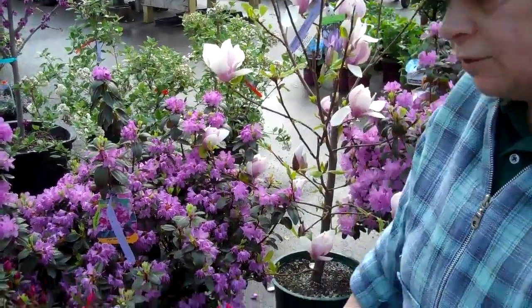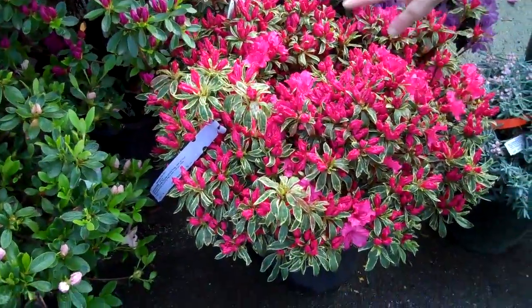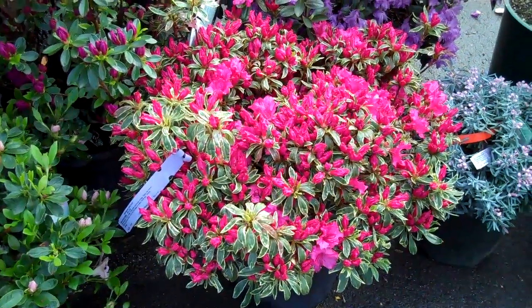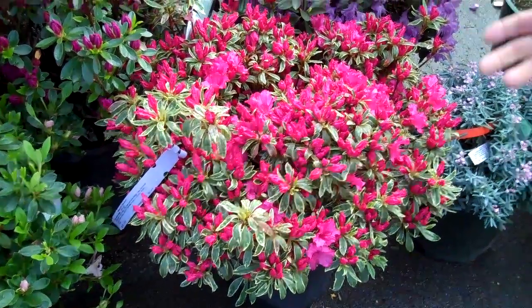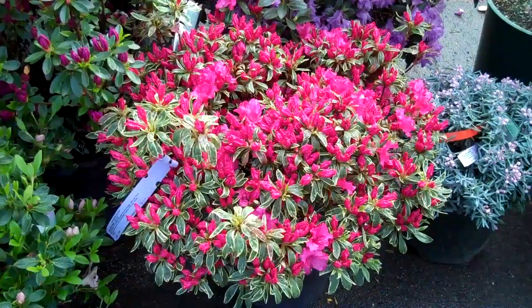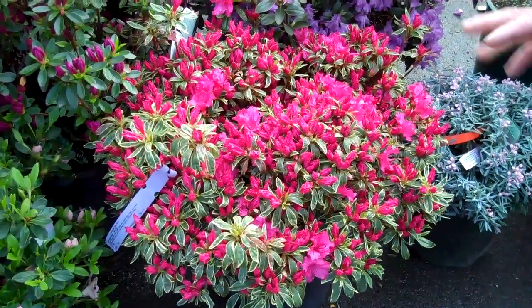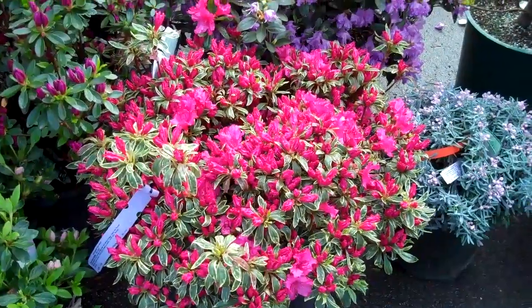Then we have silver sword azalea, which to me would be worth it just for the foliage. The beautiful variegated foliage is quite unusual in an azalea, but the fact that you have these wonderful kind of light brick red flowers for a time, a couple weeks or so, 2 or 3 weeks, is a nice feature with this one. So this is a plant that, again, is handsome and offers you lots of interest in the landscape.